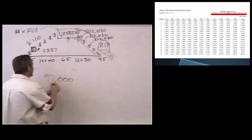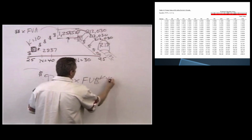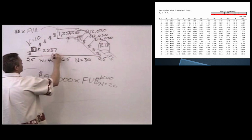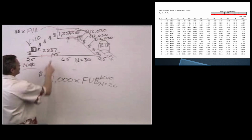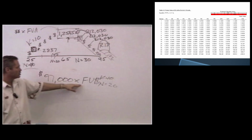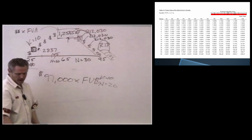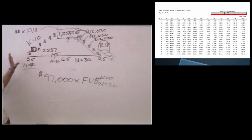So I'm going to take my $97,000 that's sitting in my savings account times future value of $1, K equals 10, N equals 20, if we've saved this at 45. All right, because N equals 40 is over here if you're 25 years old. If I'm 45, then my N's going to be 20. That's the distance to 65. So at this point, I would then take the 97,000 times future value of $1, K equals 10, N equals 20, figure out what that number is, subtract it from our 2.38 million number to figure out the shortfall, and then go through the same process again and divide into that number future value of an annuity.